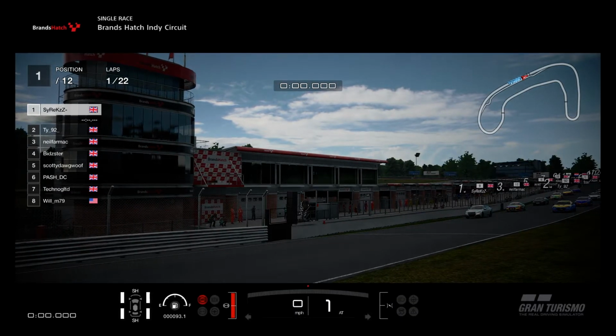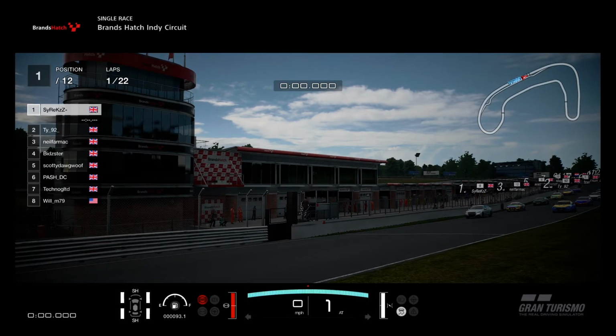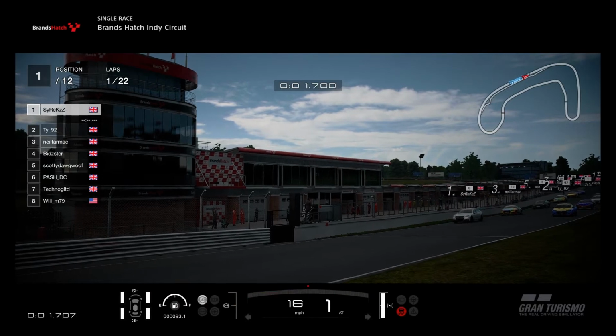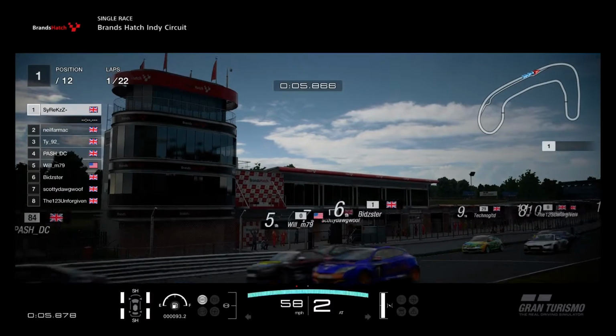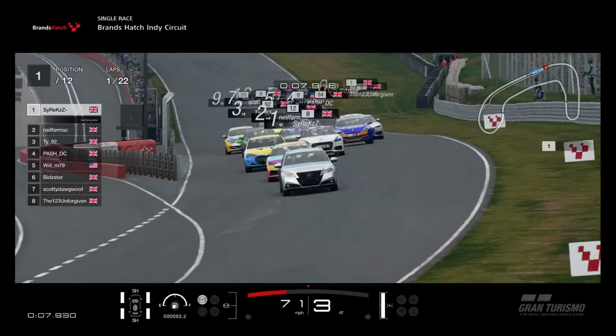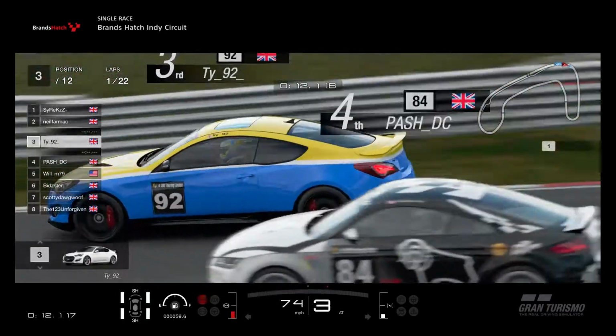So here we go then, 22 laps per race of the Brands Hatch Indy Circuit. Revs rise here at Brands Hatch. And away we go, and Neil Farmack gets a good start in the TTs. Obviously all the TTs getting brilliant starts there compared to the Renaults. And down towards turn 1, Sarex gets the best of all of them in the Crown Athlete. He leads the way into turn 1.